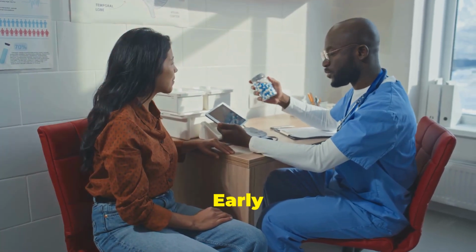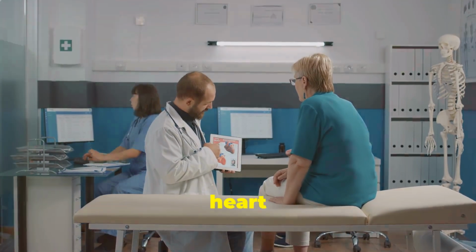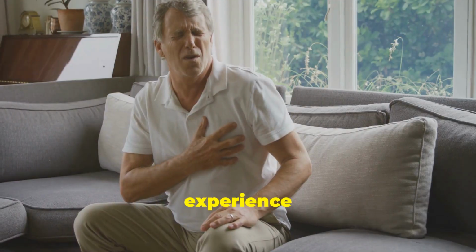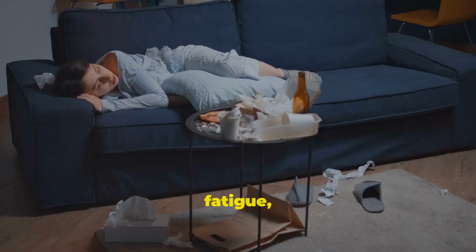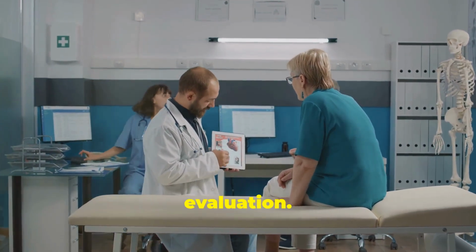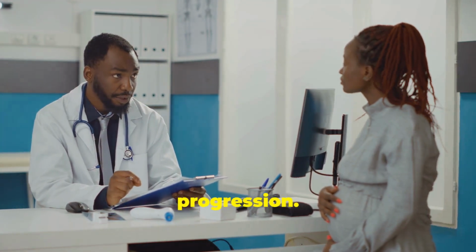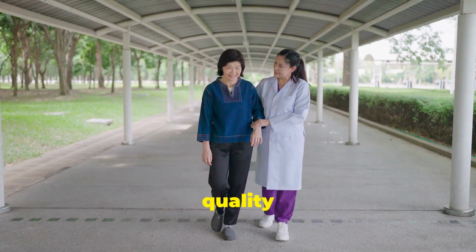Section 5. Early detection and living well. A hopeful outlook. Early diagnosis in heart failure is crucial. If you experience symptoms like persistent shortness of breath, fatigue, or swelling, do not ignore them. See your doctor for evaluation. Early detection allows timely intervention. This can slow the condition's progression. It can also improve your quality of life.